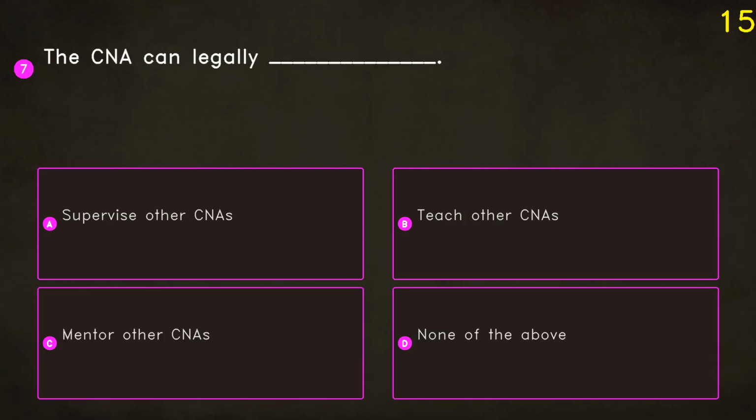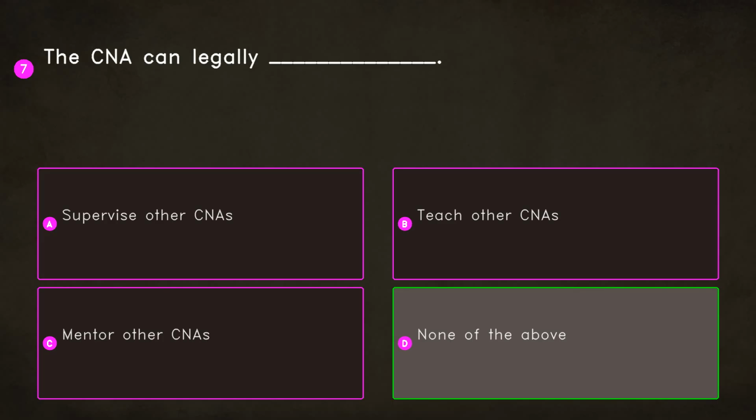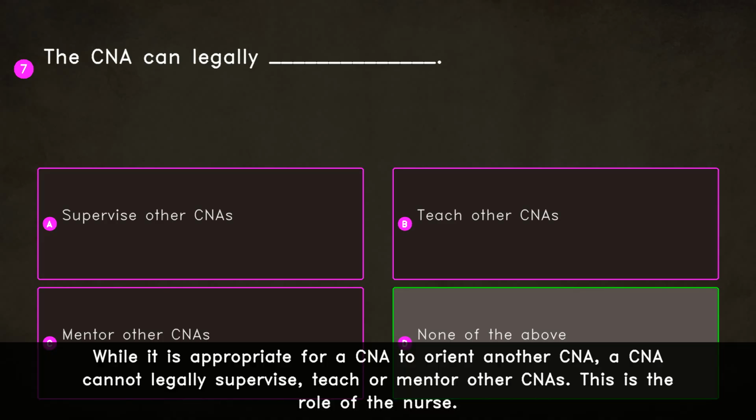Question 7. The CNA can legally ________. A. Supervise other CNAs. B. Teach other CNAs. C. Mentor other CNAs. D. None of the above. The correct answer is none of the above. While it is appropriate for a CNA to orient another CNA, a CNA cannot legally supervise, teach, or mentor other CNAs. This is the role of the nurse.